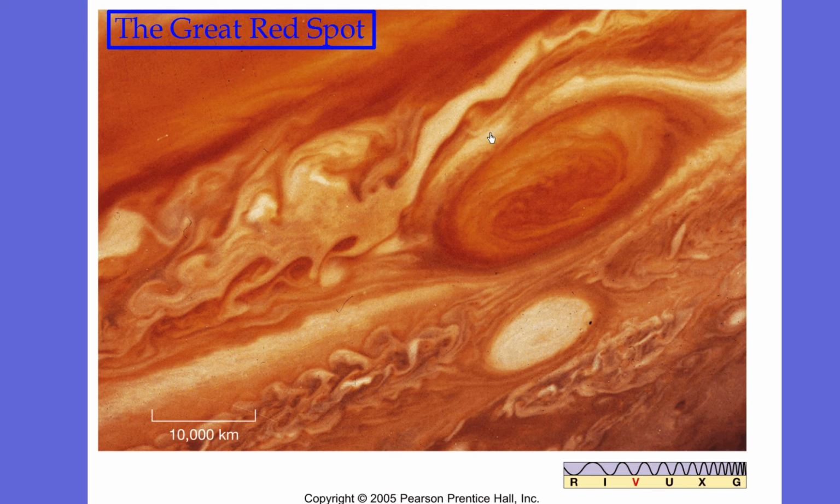The Great Red Spot. One Earth, two Earths. Little Maryland here. Huge. There's another little storm right next to it. A little bit smaller. You can see the different colors. We're going to talk about that in a sec.